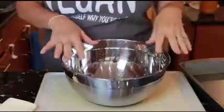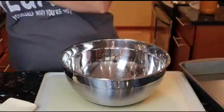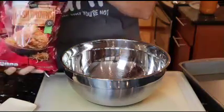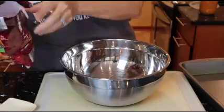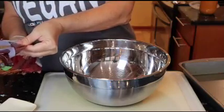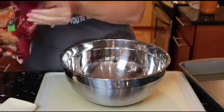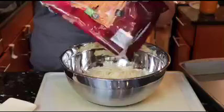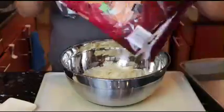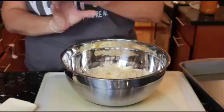So now we're going to put together our potato broccoli cheesy casserole, which I love. So again, just grabbing a bag of hash browns, and then just make sure in the back that all the ingredients are just the potatoes, and these ones are just potatoes. I like to let them thaw out just a little bit to make it easier to stir everything together.